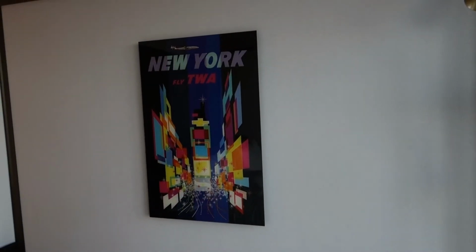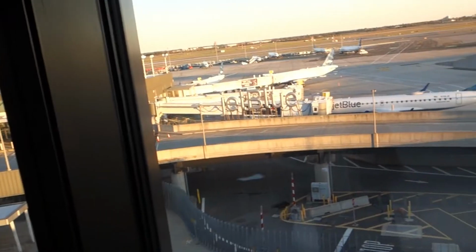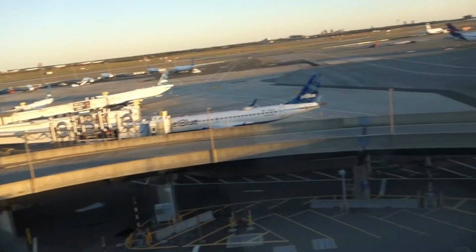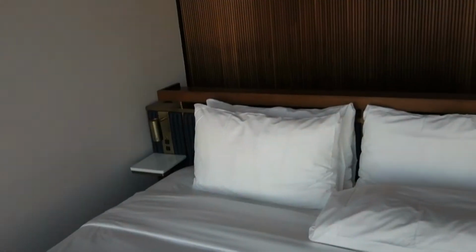Just another note about the hotel, guys. The cheapest place to book it was at the hotel website. This is coronavirus, like I said. It's not always going to be this cheap, but right now we got a really, really good rate because nobody's flying, nobody's really traveling. But during normal times, this is going to be a pretty pricey hotel.